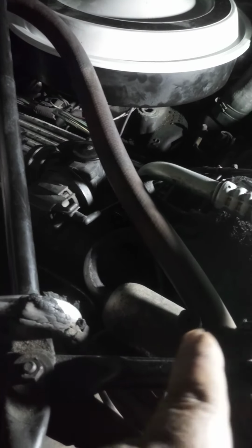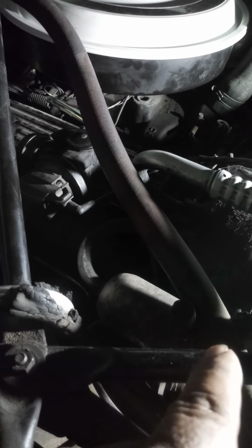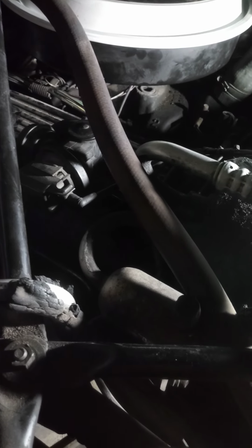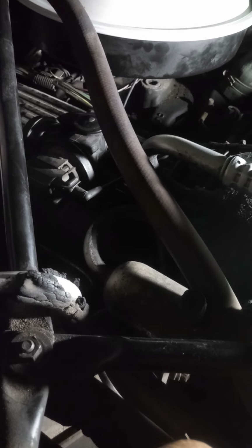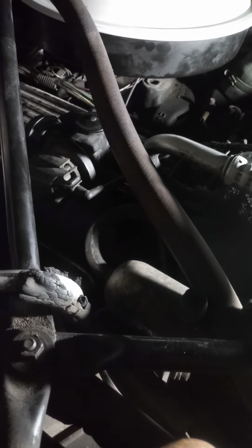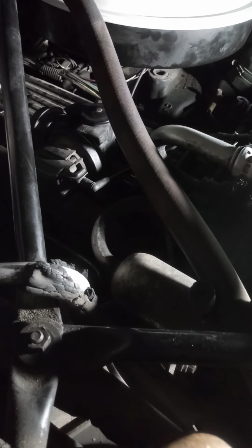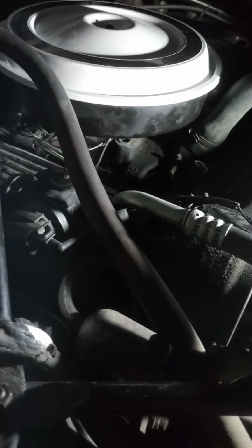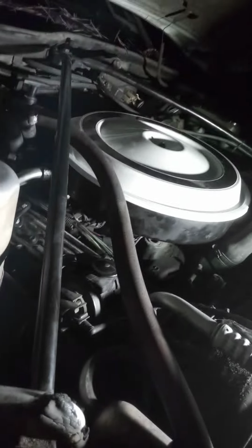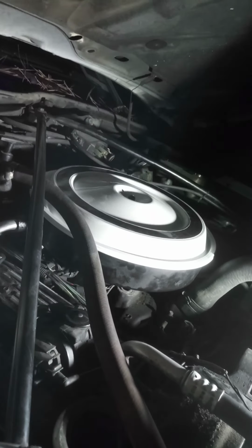I don't know how to test the smog pump. That I do not know. I just know that mine was already going bad. I greased it up, the noise went away, then it started making a noise again. So I just went ahead and replaced it, thinking that was the problem, but it wasn't. 185 bucks. But now my car's quiet. I don't hear that sound no more, so I ain't worried about it. That was the best 185 bucks I spent.